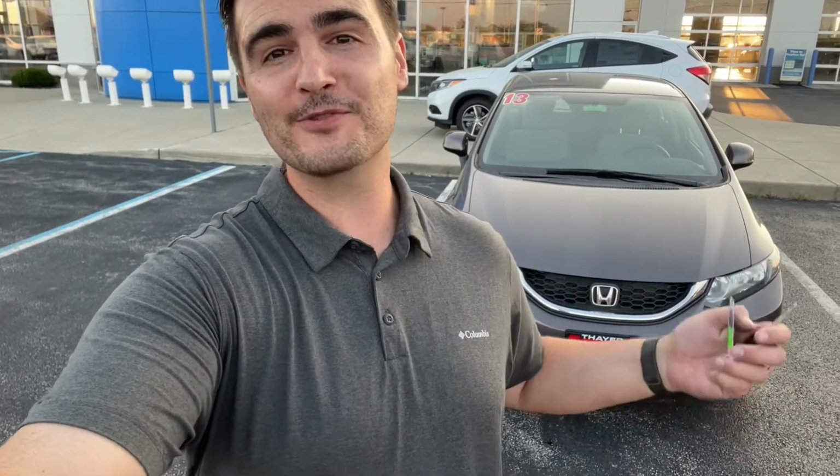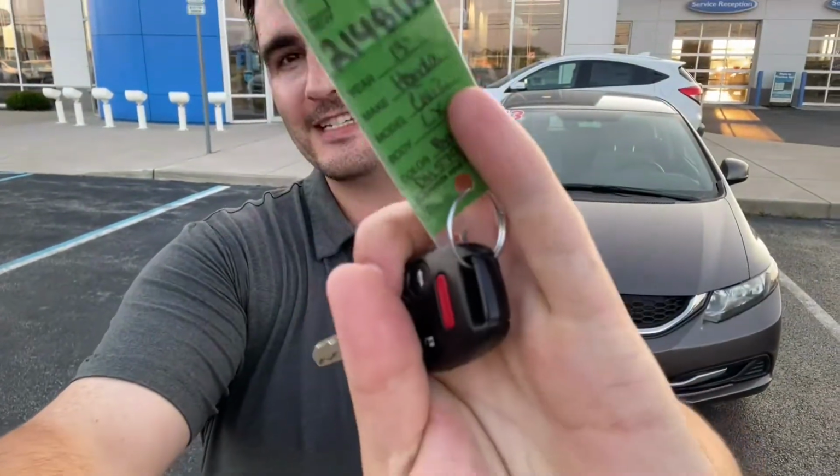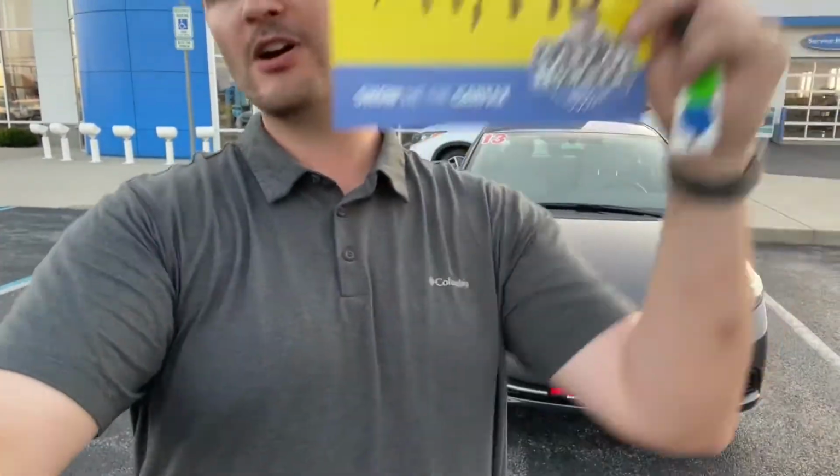Do my pre-owned pick of the week, showing you this beautiful 2013 Honda Civic LX. Let's take a look at this thing because we've just marked it down $1,000. Great deal. Let's take a look at the details.